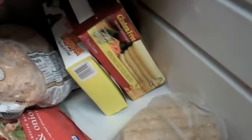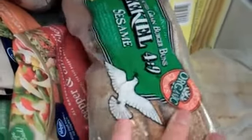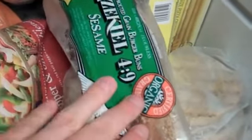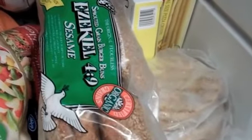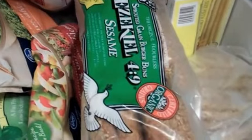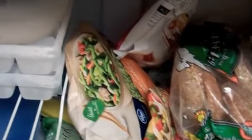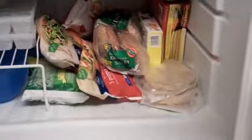Got some gluten-free pizza crusts, which I love pizza. I eat pizza a couple times a week, so I use these for my pizzas. These are sprouted grain hamburger buns, which I use for the Boca burger. It's a lot like soaking the almonds. It's much easier for your body to digest the sprouted grain, and it's a lot better for you. Oh yeah, this is ground flaxseed. You can't really see it, but I keep that in the freezer. It keeps it fresh. It's got a lot of oil in it, so it keeps it really fresh.